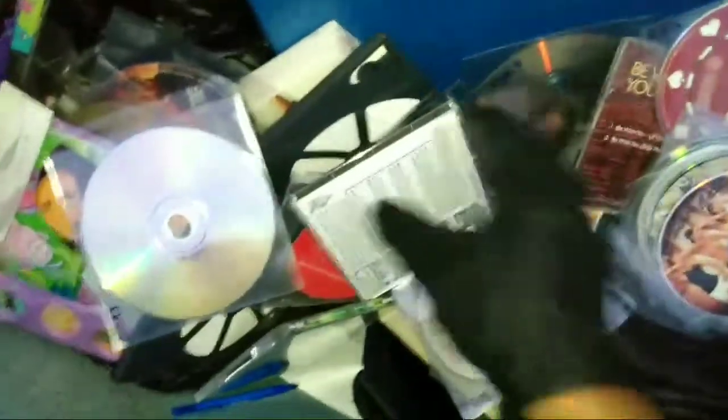Let's see here. I'm gonna need a box. Your records. We'll set that to the side for a minute. Let's see what this is. Bunch of movies. So we'll take these. And these. More movies. What's there?